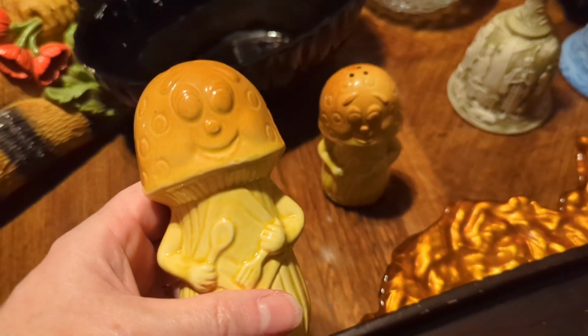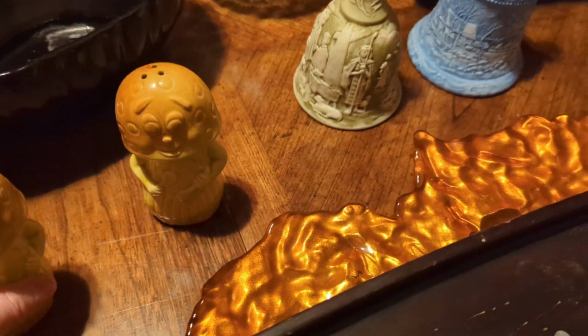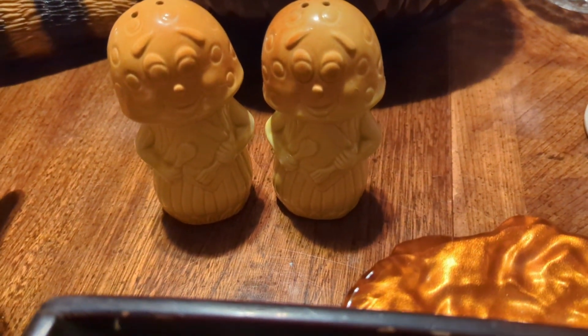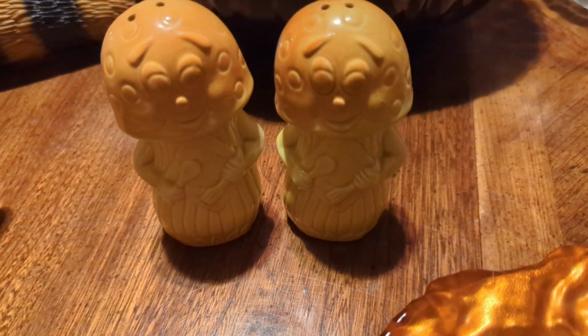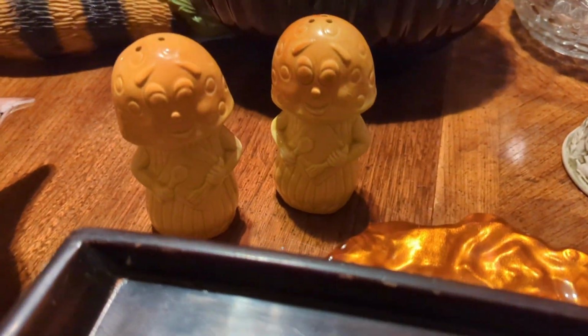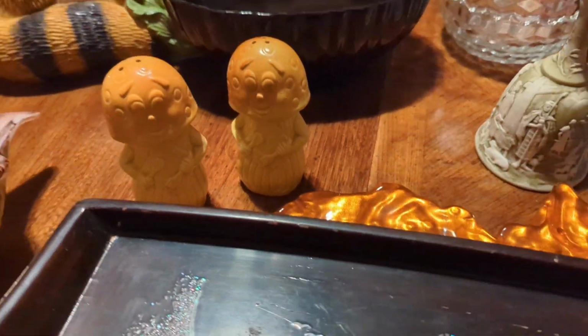So I got these shakers from my friend Karen. Hi Karen, if you're watching. You guys know I collect shrooms, so these are going in my kitchen. I freaking love them. I think they're just marked Japan. Yeah, they are. I love these guys. They're so anthropomorphic. Oh my God.